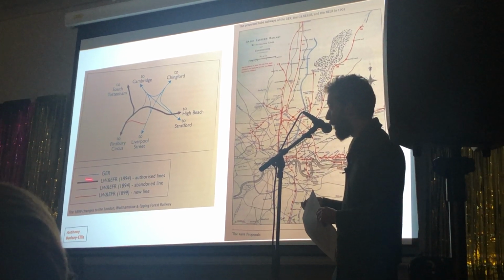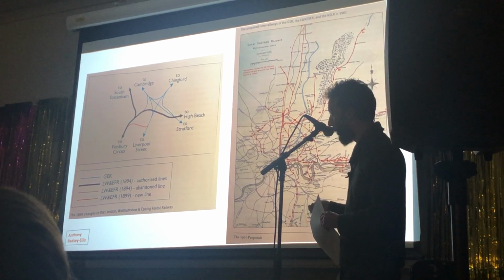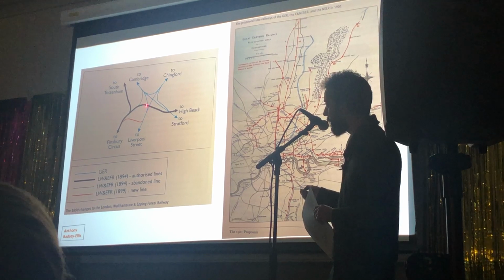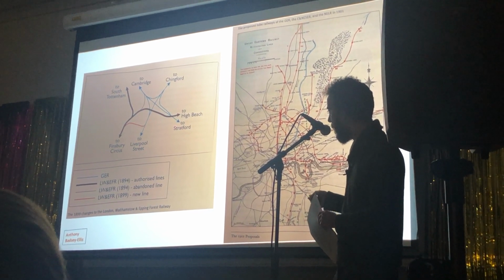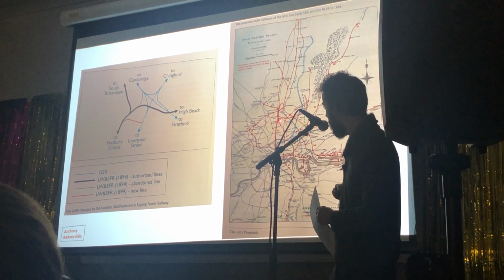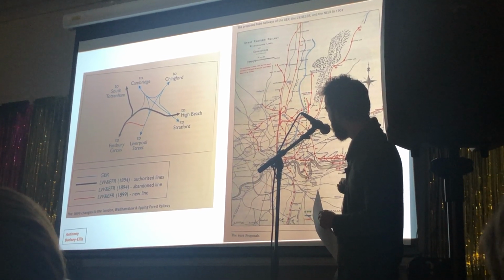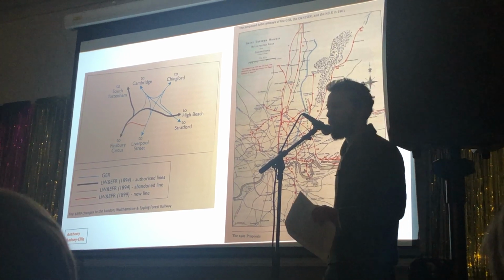This one here, the LW and EFR, is the London, Walthamstow and Epping Forest Railway, which is the black line here, branching towards South Tottenham. So this is the Great Eastern lines that you see here, Liverpool Street to Chingford, Cambridge to Stratford, and it was going to come off here, and you can see there's a line. We've got this branch here, which is basically following the Chingford branch. It's almost duplicating it really, and that was kind of the plan.